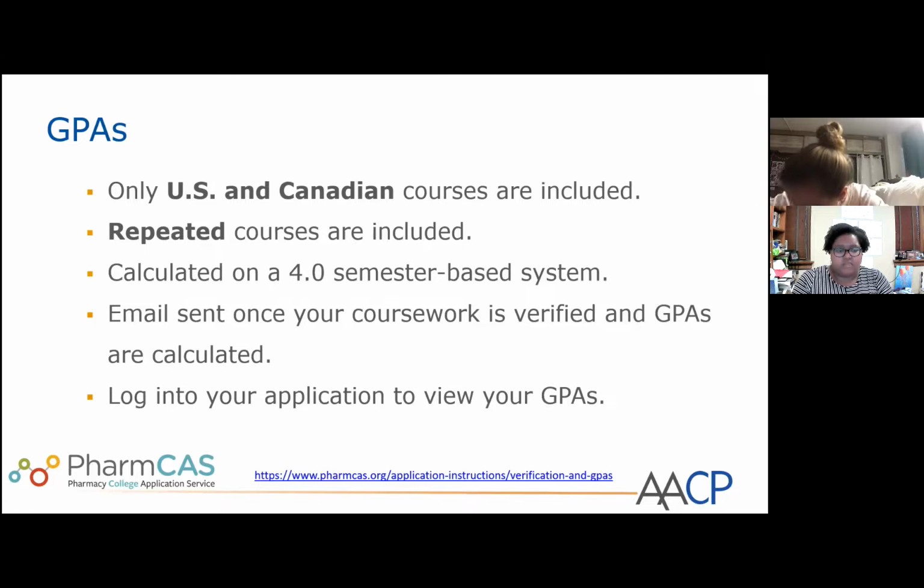So for instance, PharmCAS is going to include all grades, all credits in the GPA, including repeated courses. Basically, there's no freshman forgiveness or anything of that nature. But a school can isolate and do their own GPA based on their own institutional standards. It's completely up to them how they're going to look at this. So if you want to learn more about GPA calculations and rules just to see how it is, you can visit the link that's shared on the slide. Again, I can share these later. And if you have questions about your GPA, you can contact PharmCAS customer service to learn more too.